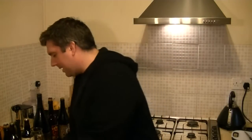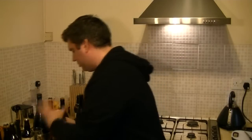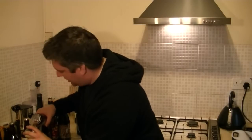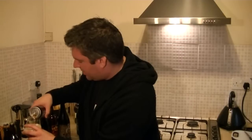So let's get this in the glass. Oh, I was reaching for my bottle opener then. Don't need that. It's a can. It's nice and cold. Whoops, a bit lively. It's all dripping down the kitchen counter. I guess that's a benefit of reviewing a beer in the kitchen, you can just mop up the floor. Anyway, let's have a look.